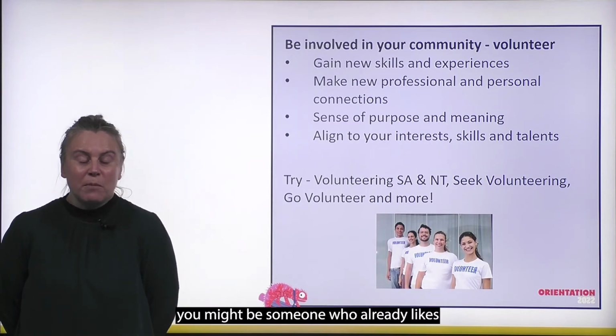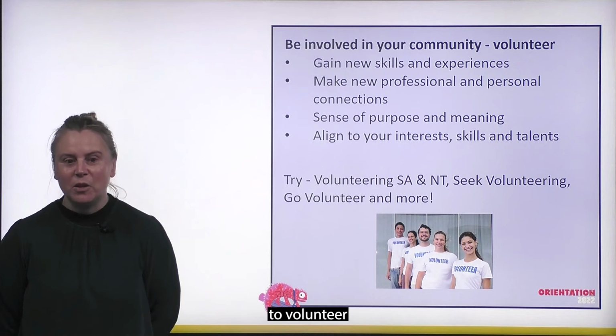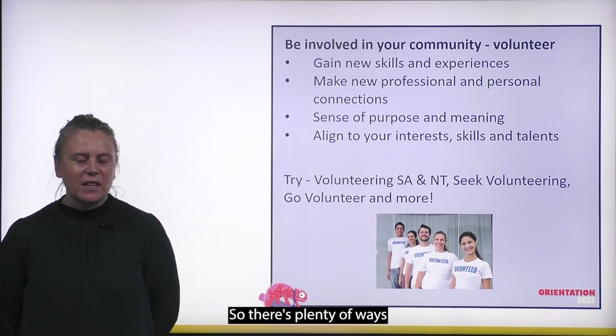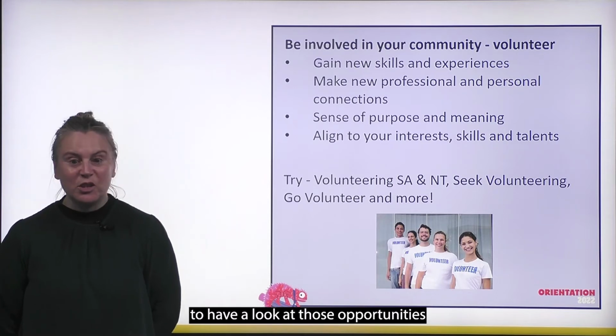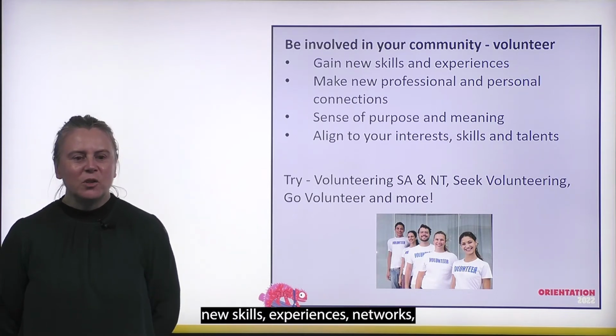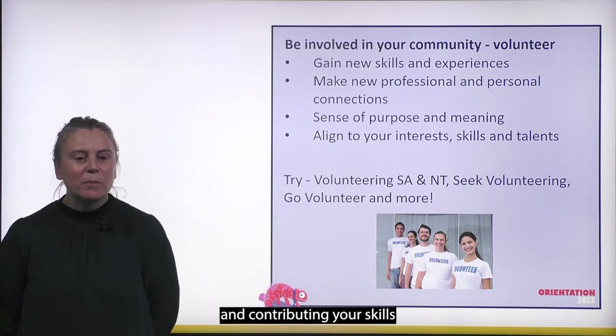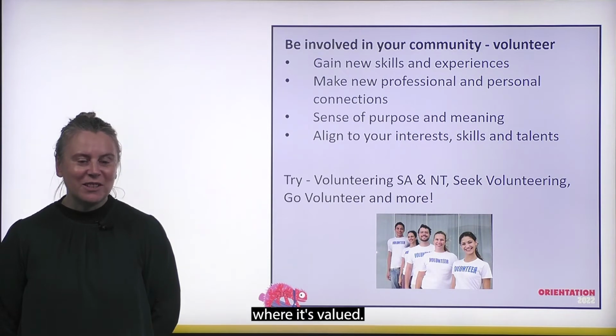As I said earlier, you might be someone who already likes to volunteer and is involved in the community. So there's plenty of ways to have a look at those opportunities as well, to develop new skills, experiences, networks, a sense of purpose and meaning and contributing your skills where it's valued.